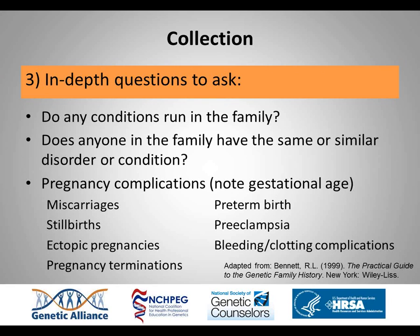So some ways to gather this information that we just talked about, especially honing in on collecting information about medical conditions that might run in the family. Here are some questions that we can ask. Do any conditions run in the family? If we are interested in seeing if there are multiple affected family members, we can say, does anyone else in the family have the same or a similar condition?